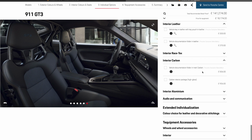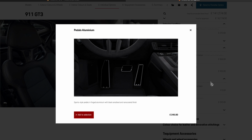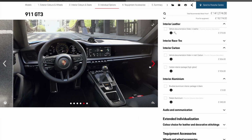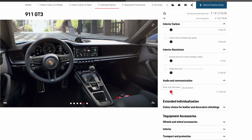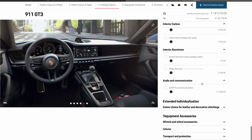Obviously, if you love carbon, we can do that for you. And yes, we'll get you the pedals in aluminium because who wants plastic pedals in a 911 GT3? I know I don't. Great. And then for the audio and communication, as standard we get a Porsche one, which sounds good. But you can get the Bose surround sound, which again sounds even better, 570 watts for 12 speakers, but obviously I know you're not going to listen to it as much because you'll be racing this, but again that's just up to you. Great, well I'll add that on for you then, that's no worry.